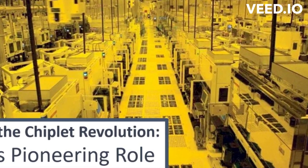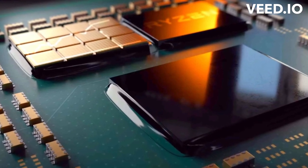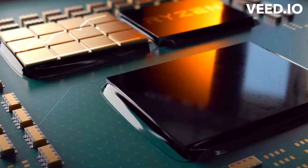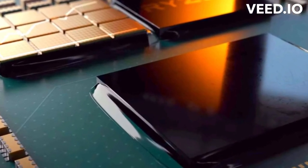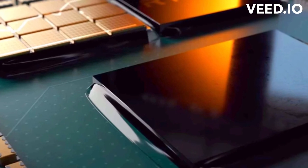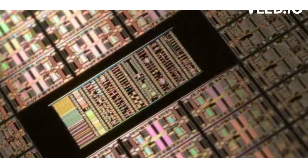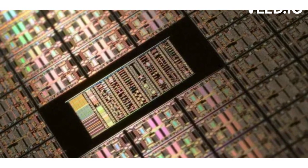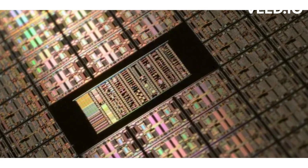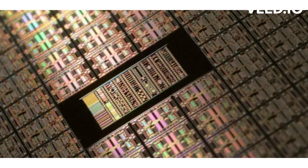Chiplet technology has revolutionized the semiconductor industry, offering flexibility, scalability, and improved performance. And when it comes to chiplets, TSMC has been at the forefront of innovation. Through their adoption of chiplet technology, TSMC has transformed the way semiconductor devices are manufactured, pushing the boundaries of what's possible in the world of microelectronics.